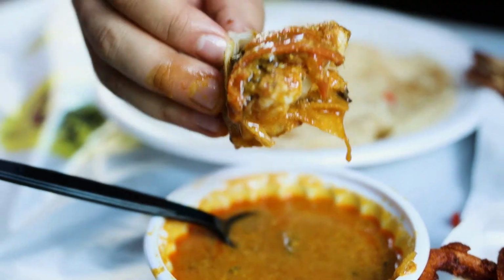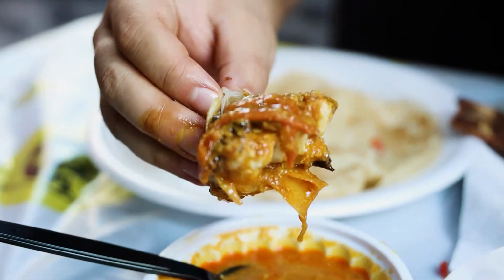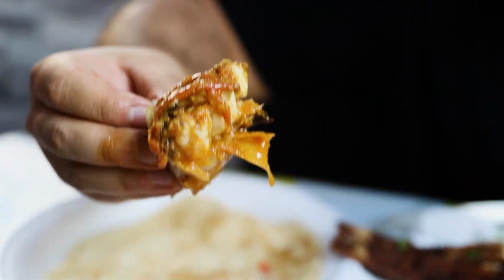Oh, I got some tomato in there too. Look at that. All right, let's go. Let's do this. Mm. That paratha changes everything, dude. Oh, so nice and chewy as well. Everything's so soft, and you got that slight firmness from that paratha coming in. And it's fried paratha too. Wow, man, that is amazing.